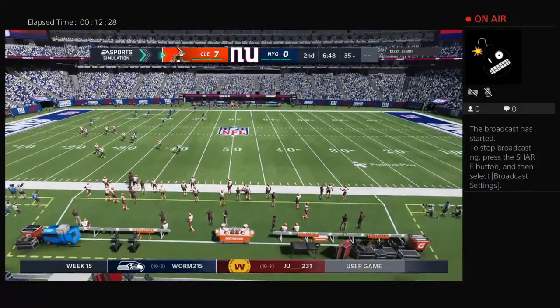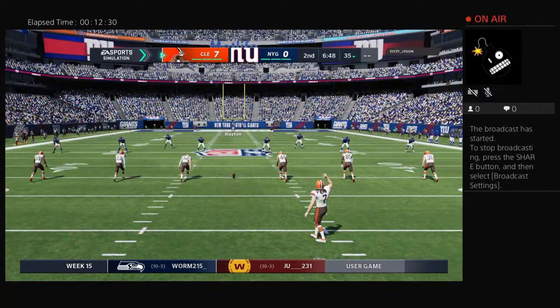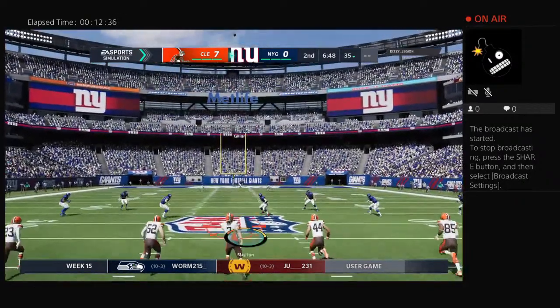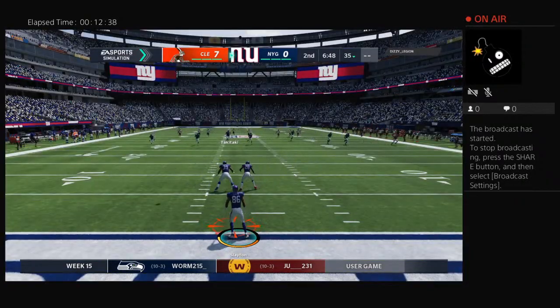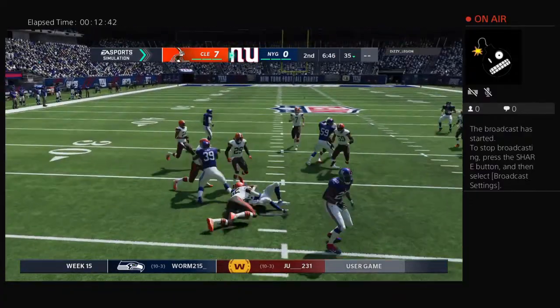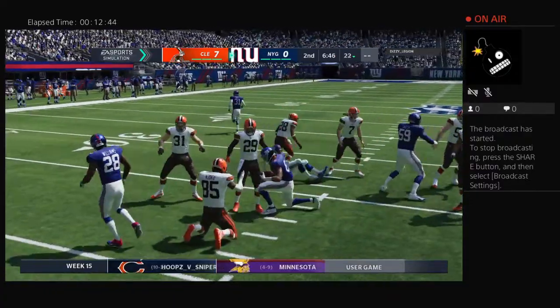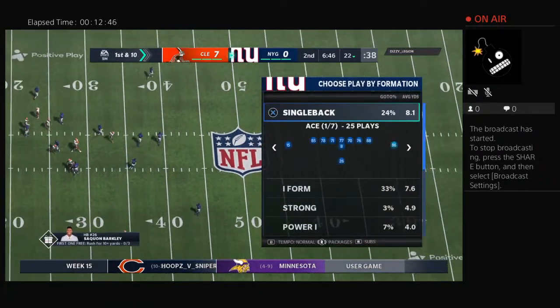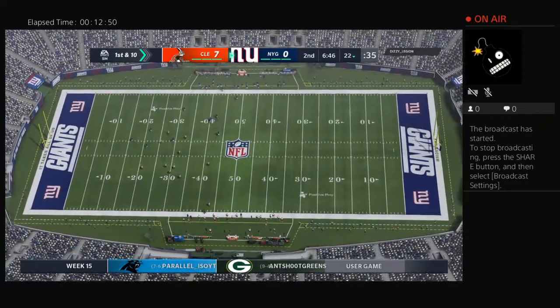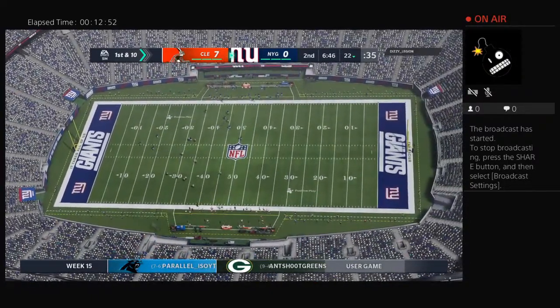Extra point by Seibert, up and good, and it's now a 7-0 game. So they throw the pick six. They'll get another shot at it now as this one's in the air. Taking it about the 1. And he returns this to the 22. Darius Slayton on the return. The Giants take over 1st and 10 at their own 22-yard line.